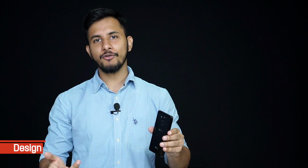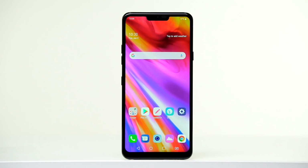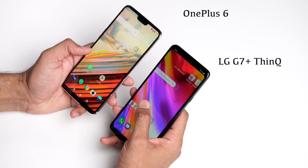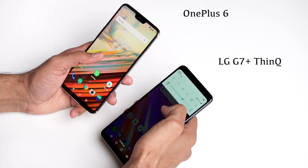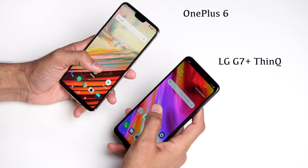Reason number 1 to buy the LG G7 ThinQ is the form factor. Now, most smartphones today ship with a unique aspect ratio of 18:9, which lends them a tall display and a narrow frame. But the LG handset goes a step further and comes with an aspect ratio of 19.5:9, which makes it slightly taller and narrower. What this means is that compared to, say, a OnePlus 6, the G7 ThinQ will be a lot more comfortable to use and operate with just a single hand.